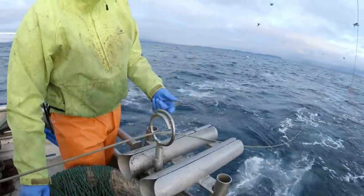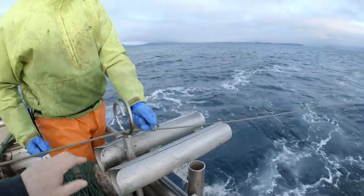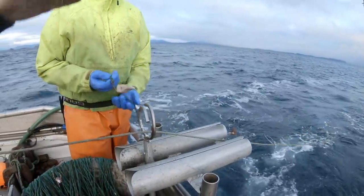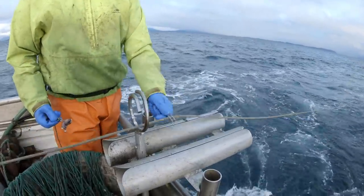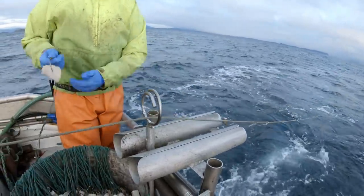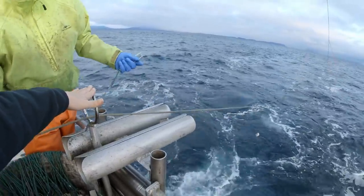So this is our longline setup. This is just a line guide right here to keep the stuff from going all over the place as you turn it and surging up and down in the swells. You can see you just slip your line in there to pull it in and out. Works real well. A lot of guys just have a table with a line guide that use snap-on gear.